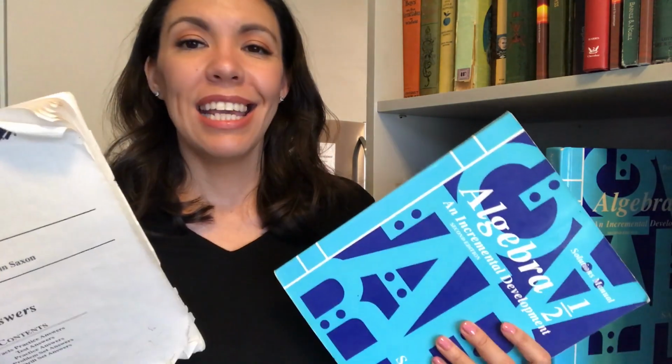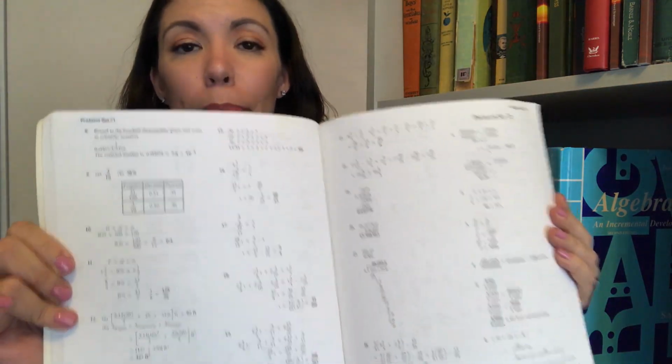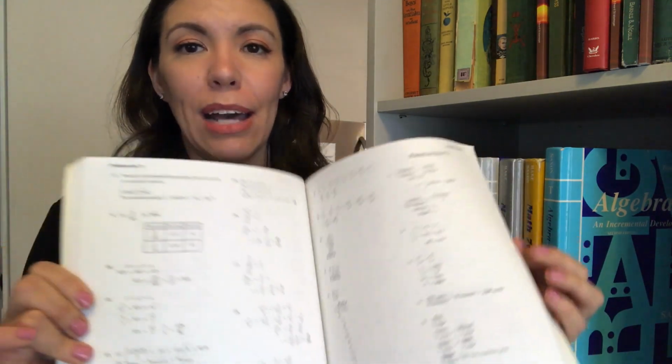One other thing that I briefly want to cover before moving on is the difference between a home study packet like this, an answer key, and a solutions manual. A solutions manual actually gives you the step-by-step how to work the problem, how to solve it. And the answer key is just answers. It doesn't give you a step-by-step on how to do it. So just keep that in mind if you are looking for these older editions. Make sure that you have the home study packet to go with it.